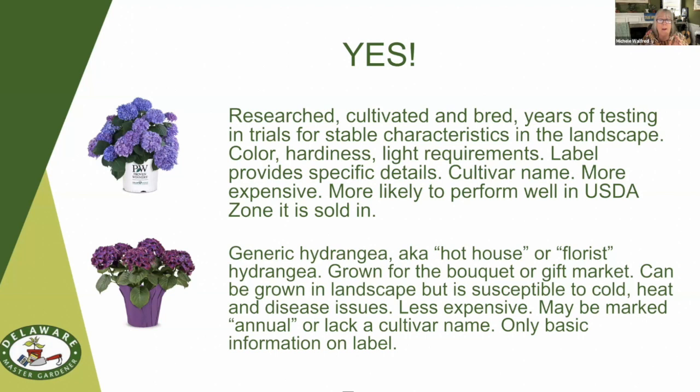They have to have X number of hours of darkness and degree days and everything else. So they're meant as a bouquet. It's a living bouquet, but then they're meant to be tossed. Now, hothouse hydrangeas, florist hydrangeas, are grown in perfect greenhouse conditions, as are the Proven Winners ones. So when you buy them in the store, I would recommend with the cultivated one on the left that you don't buy one in full bloom like that. If you see one like this in April or May, it's been triggered to be showy early so that you'll buy it, right? Wow, look at that.